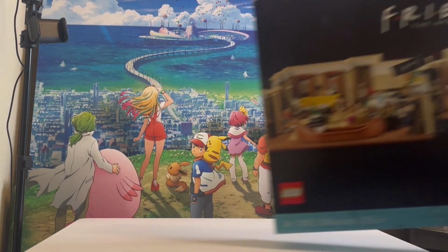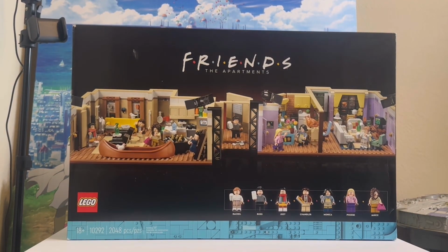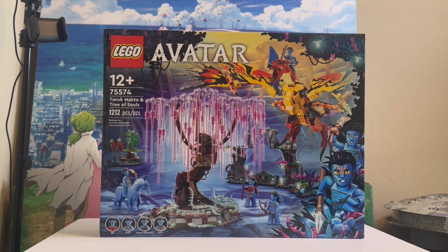Next up is another relatively big set. This is the Friends Apartments. I want to say I bought this for my girlfriend on Valentine's Day a couple years ago because she's a huge fan of Friends. I'm sure we'll get around to building it one day. Next up I have one of the LEGO sets from the Avatar movie. I bought this thing on a whim and I don't know if I'll ever build it. I may resell it one day, I'm not sure.